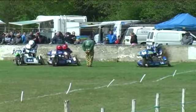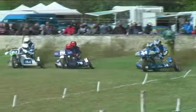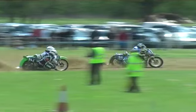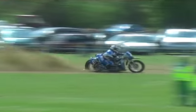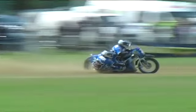Race 4, right-hand sidecars, a win there for 24, Rob Wilson and Terry Saunters. Second place, number 76, Simon Beaney and Dave Vidler. In third place was 184, John Hiscock and Karl Bell. No other finishers, the winner's time at 1 minute 33.86 seconds, a speed of 51.85 miles per hour. That's 24, 76, 184, 1 minute 33.86 seconds, 51.85 miles per hour.